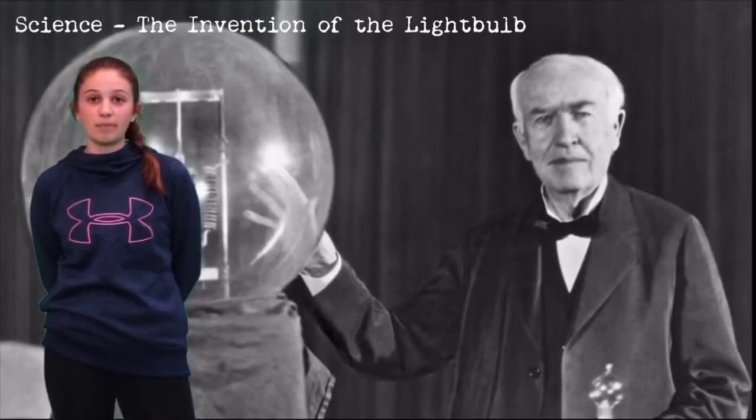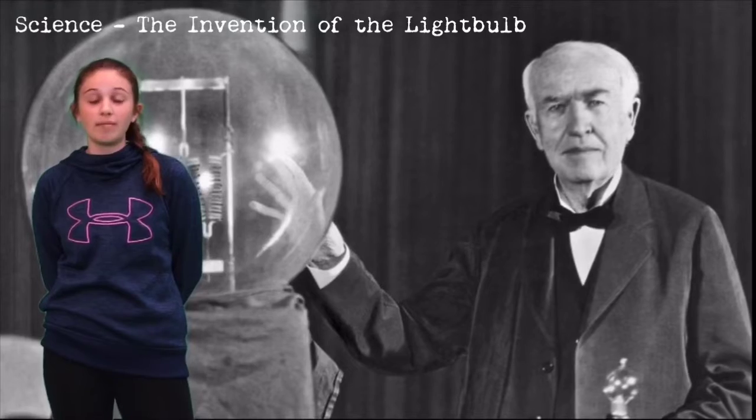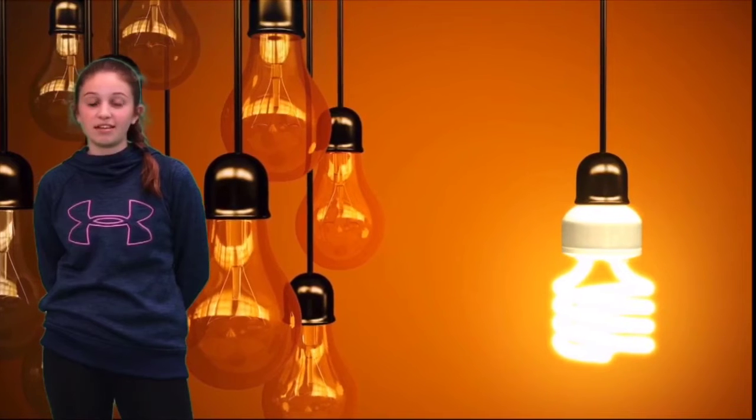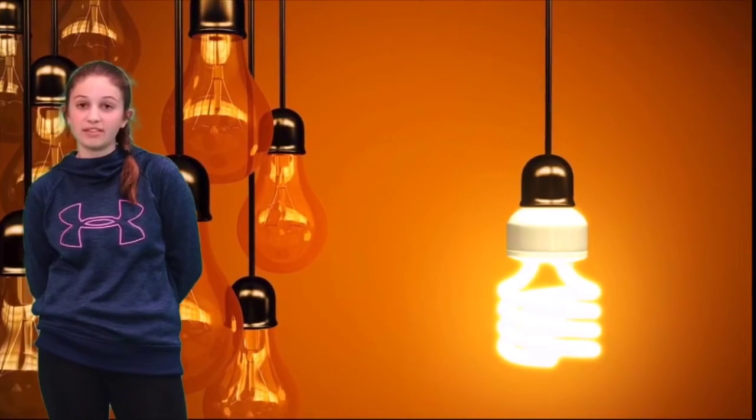The invention of the light bulb was a revolutionary creation made by Thomas Edison in 1789. The light bulb is one of the most impactful creations in science that has completely changed the world. Humans use light bulbs every day to illuminate their homes, stores, buildings, and many other places on Earth.